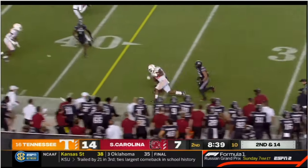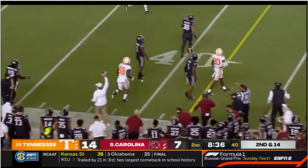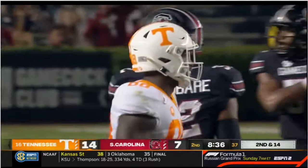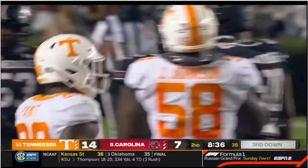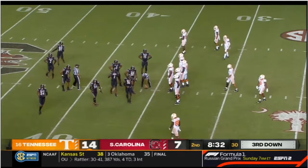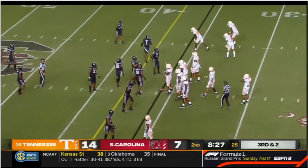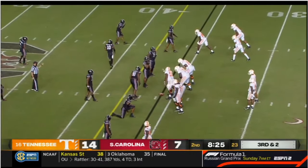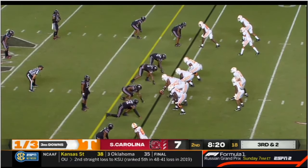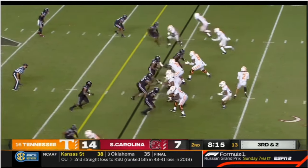2nd and 13. Nice strike up near the 35-yard line as Princeton Fant makes the catch. It'll be 3rd and manageable for the Vols. See South Carolina defensively. We talked about their size up front, that disadvantage. Depth is another question as well. You see Tennessee, the longer they move the football, possess the football, from a depth standpoint, it's not just size. Are they able to start leaning on those undersized defensive tackles along the front?